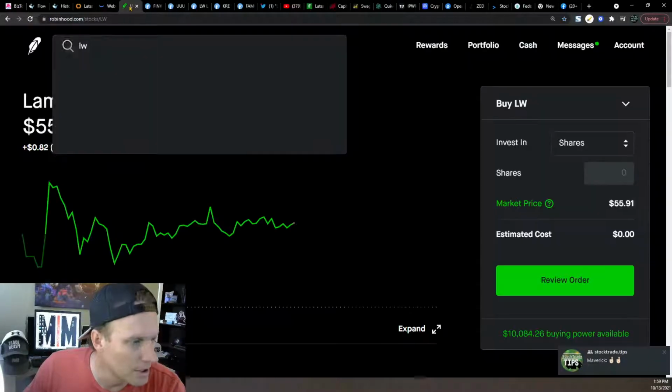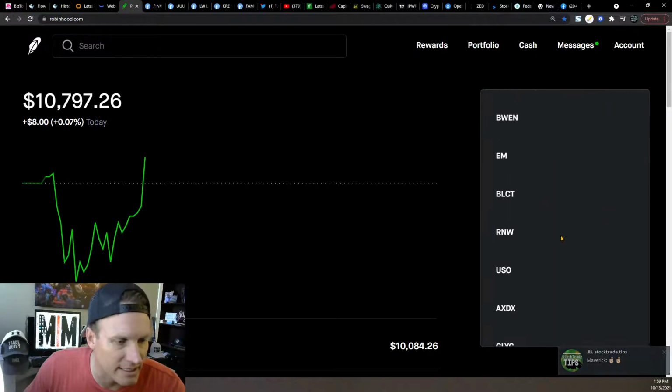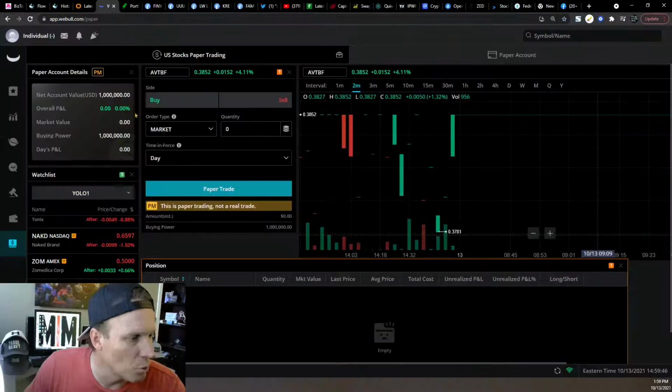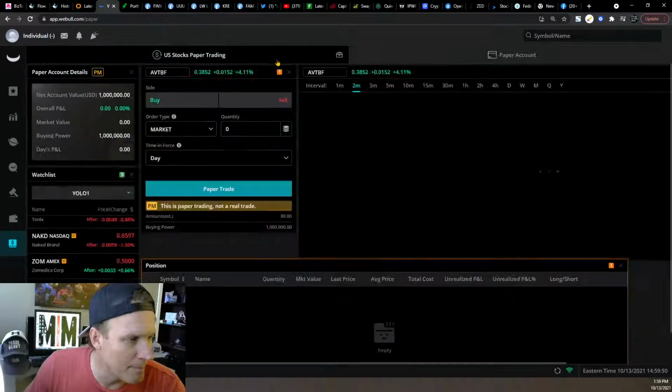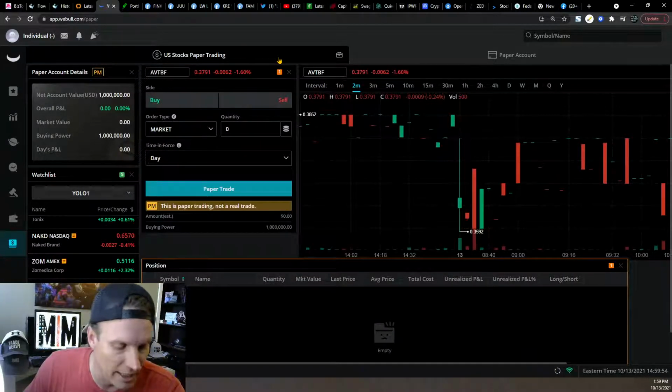I use a little Robinhood to chase the rockets, clearly because I can see them here very, very easily. And then I also use Webull. I do paper trade. So understand that it's a paper trade due to taxes because of the wash trading rules.